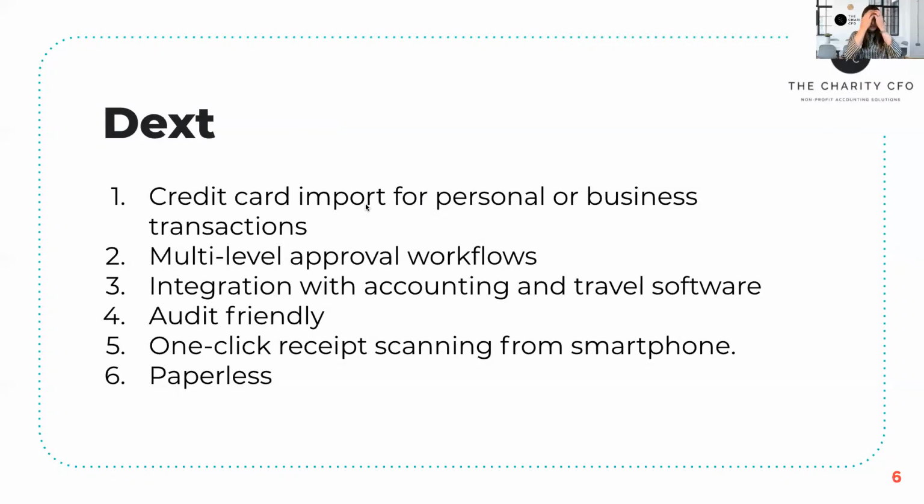Next is Dex. This is personally what we use. I like Dex for a couple of different reasons, because we have a bit of a different business model, right? We are outsourced accounting functions, and we not only get credit card receipts from our clients, but we get a lot of other things, basically any other documentation to substantiate revenues or expenses. So we use this as a virtual inbox, and Dex is much more than just credit card tracking, but it certainly does that well too.